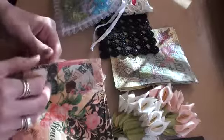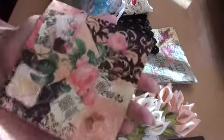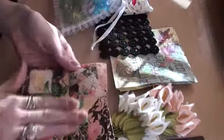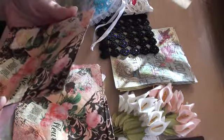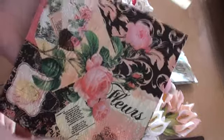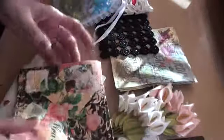Oh, and I love this one. Look at this one. Isn't that beautiful? I just love using napkins. Love, love, love. That's gorgeous colours. Oh, thank you so much. And she sent me three of those too.